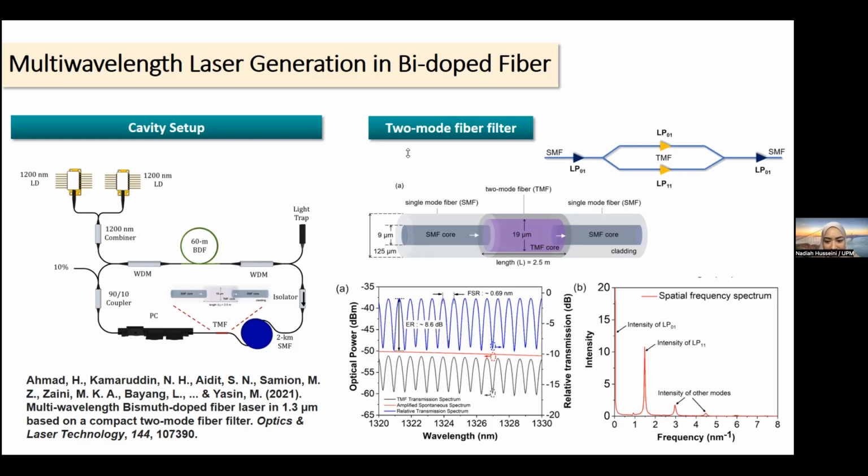Okay, so can you explain more on the two-mode fiber? Where did you obtain this fiber? Okay, this two-mode fiber is actually a commercial one. We bought it off the shelf, and then we just splice it with SMF to fabricate the two-mode fiber filter.